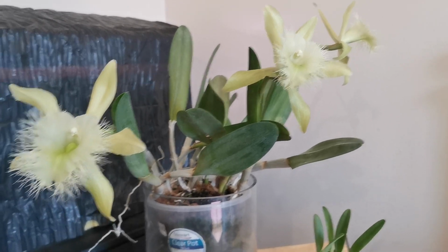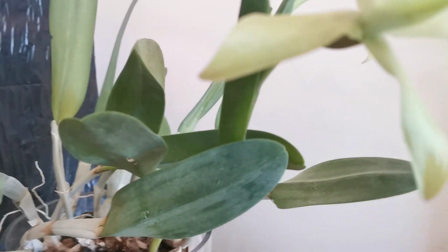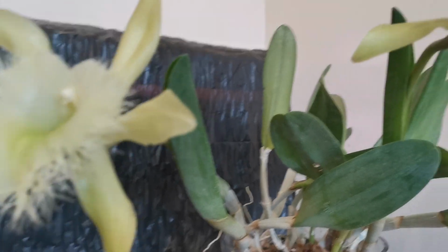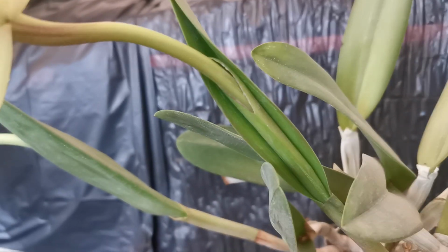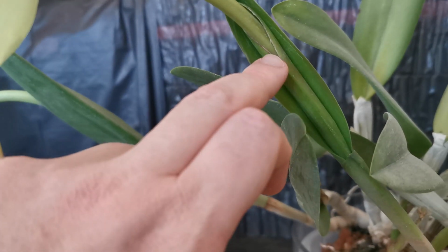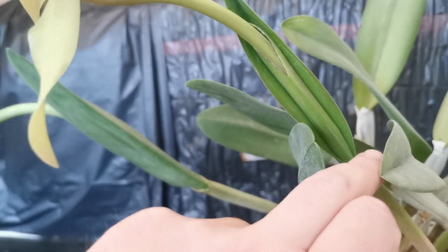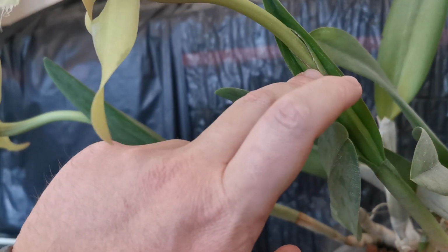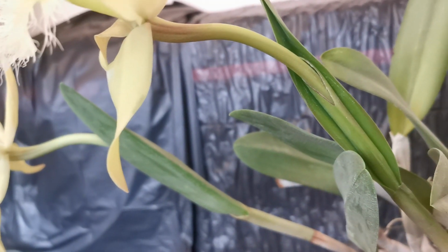And the floral stems are very long, tubular, and basically the sheath from which the flowers emerge is really, really long. I remember at some point, when I saw the sheath for the first time, I thought there was another leaf forming, so I thought actually it was not a Rhyncholaelia glauca, this one was a kind of bifoliate Cattleya, but actually no. The reason that it looks bifoliate when the plant is developing the flower is just because the flower sheath is very, very long and resembles almost a second leaf. Usually Cattleyas have a much shorter floral sheath.